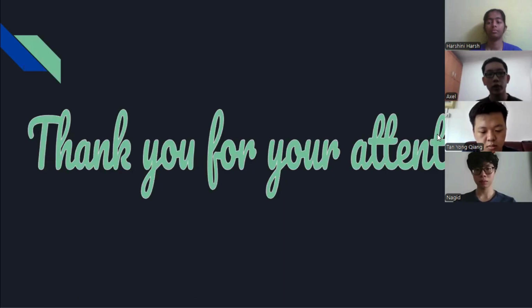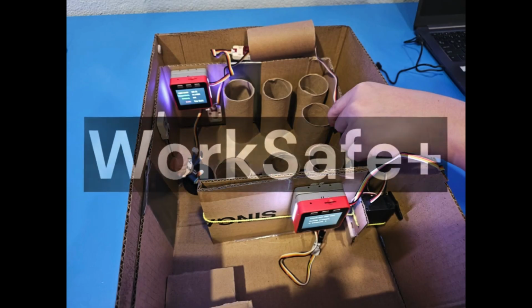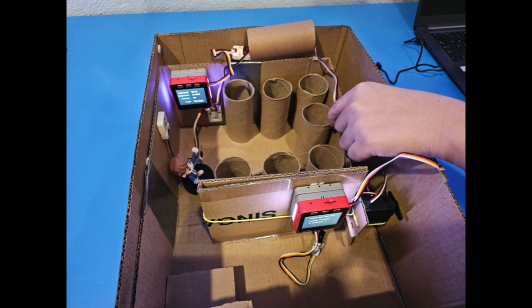With that, we have come to the end of our presentation, but that's not the end yet. Let's take a look at our demonstration. Next, we will demonstrate how our WorkSafe Plus works.